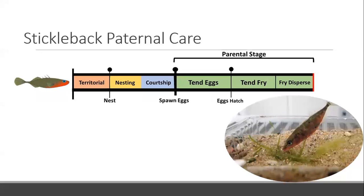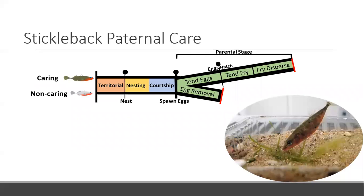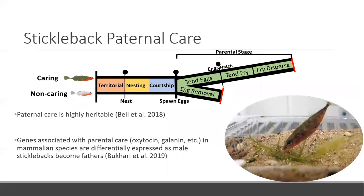But as I mentioned before, we're not interested in just this caring ecotype, we're also interested in these non-caring fish. So this is where the timeline changes a little bit. These non-caring fish won't take care of the eggs for a week or two. They'll remove them and just immediately abandon them. And we know that paternal care is highly heritable in this system.